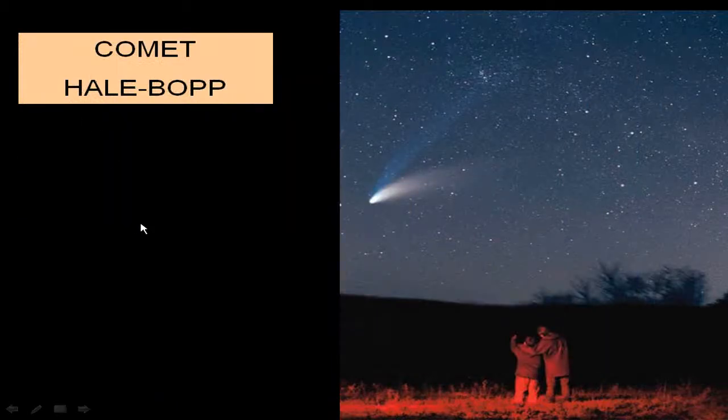Here is an example of a long-period comet, Comet Hale-Bopp, discovered in 1995 and came into prominence in 1996 and 1997. It was actually the comet of the century in the 1900s because it was visible for 18 months. Previous to that, the longest a comet had been recorded to be visible was a comet back in 1811 that had been visible for 9 months. But this was around for 18 months, and it was quite spectacular when it was in the sky.